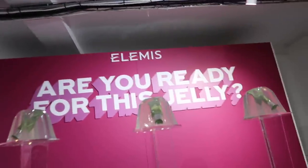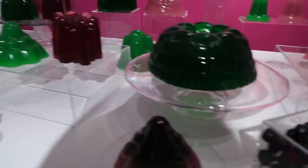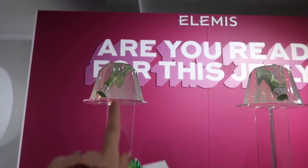Eyes are closed, literally all three except that one. That one's cute. David could sing that the best, probably live. I don't think you're ready for this jelly. Oh, sweets! Oh, wow! Oh, I didn't see those. Oh, how cool. And look, the masks are actually in the jelly up there.